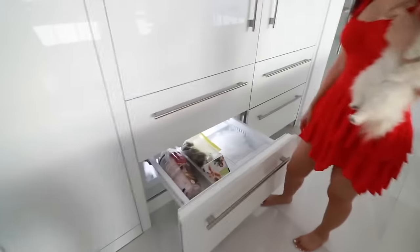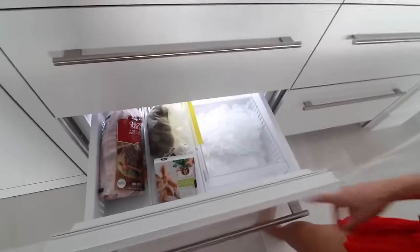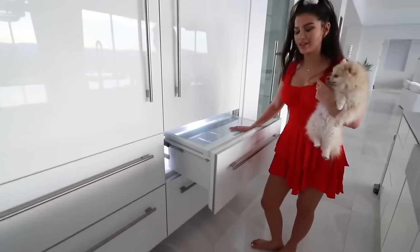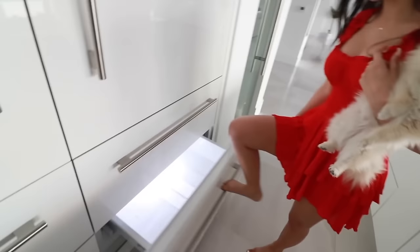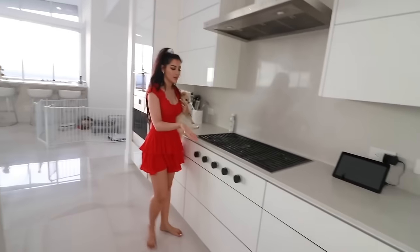And over here we have, I just went to Costco, got some burgers. Shout out to Costco burgers, the best burgers out there. All four of these are freezers, varying in temperatures. It's a little extra. This is our bread. And then this one, I don't think there's anything in this one. Nope.